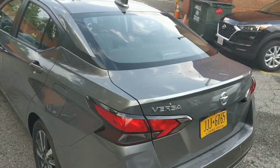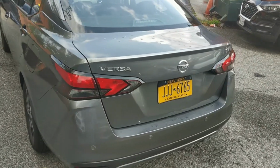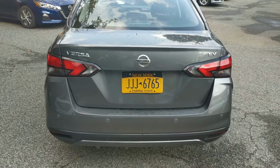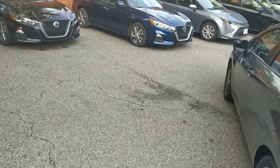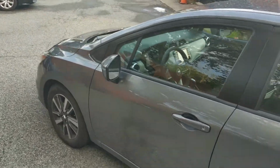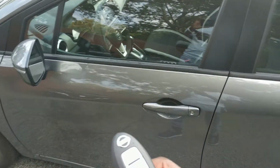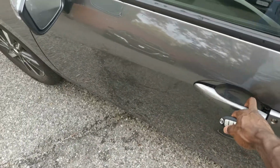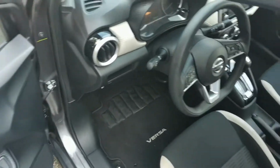And of course the rear taillights look way better. This car looks more expensive than it did before, and the rear bumper diffuser also makes the car look better as well. So another thing that I noticed, well, I'm not 100% sure if the previous generation had remote start, but this one does come with remote start. I'm not going to have keyless, but still, remote start is better than not having anything at all.